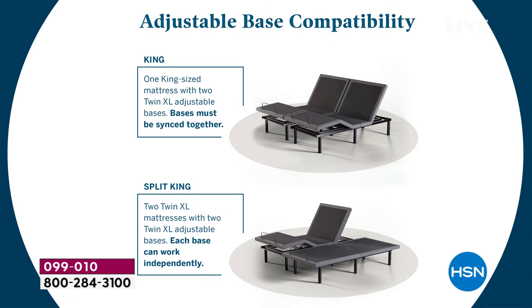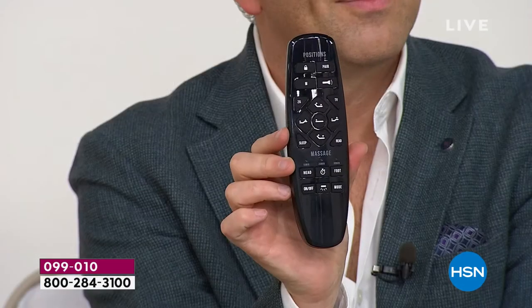If you would like them to move independently of one another, you're still going to receive the two twin XLs for that split king size, but you just need to make sure you have matching twin XL mattresses that go on top, whether you already have those or maybe you need to pick up our Today's Special. We have those available. So you're good to go.